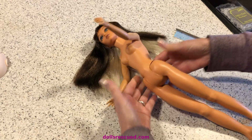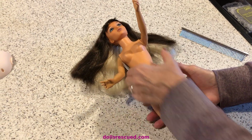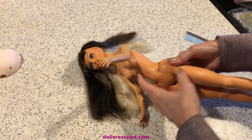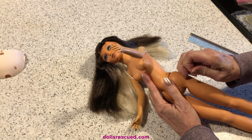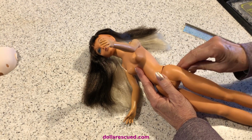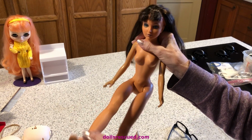And don't push down. When you're working on this, don't grab them here and push together. Hold your doll up higher. I'm holding here, but I'm not pushing. And one by one, just add those rubber bands. And another doll saved from the landfill.